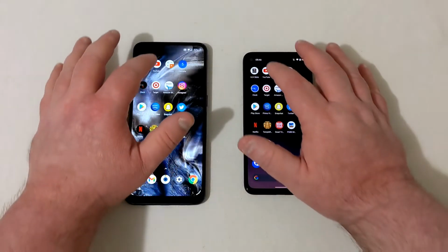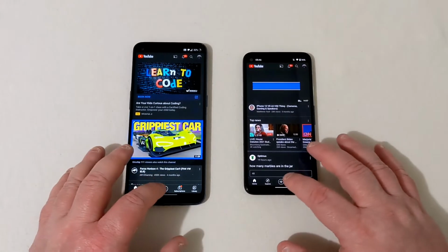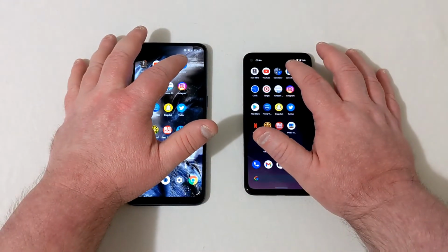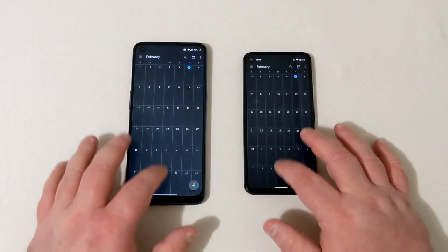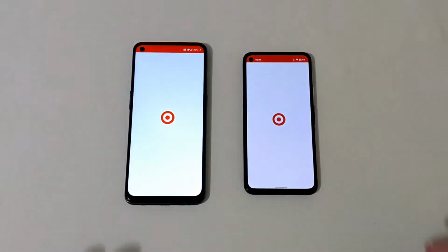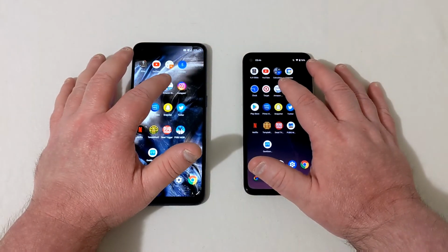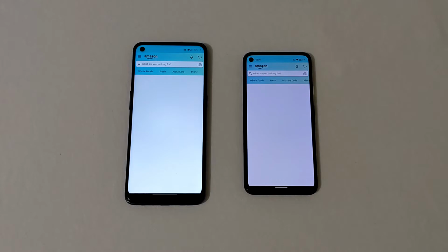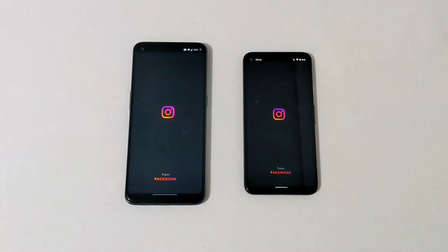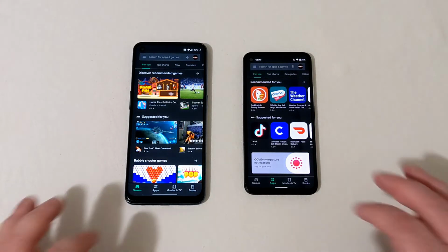That was barely the 4a. Let's go into YouTube. And that was the 4a, I do believe. Let's go into the calculator. That was the OnePlus. Calendar, the Pixel 4a slightly. Clock, that was the OnePlus. Target. Wow, almost even there. Let's go into Amazon shopping. And again, very, very similar. Let's go into Instagram, and even there once again. Play Store, just too close to call.